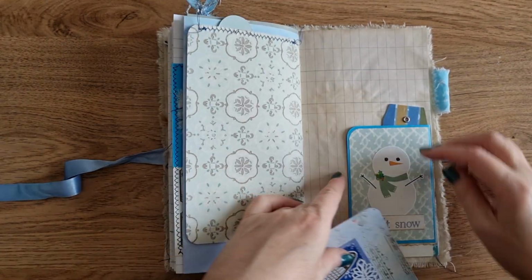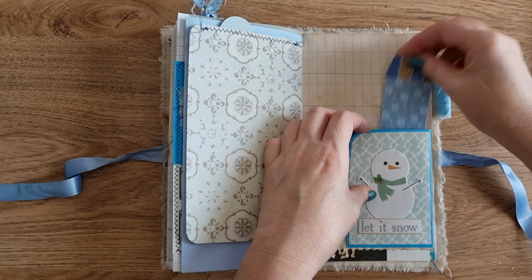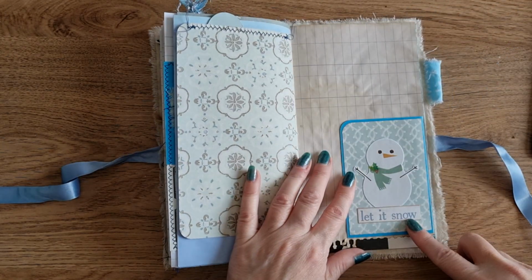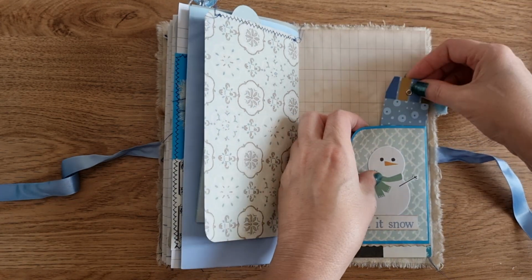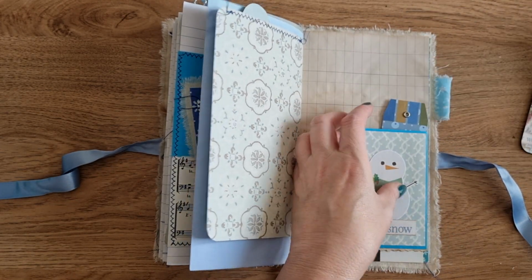And then we've got this cute double pocket. And there, so it has got two. Look at that snow person, let it snow. So much snow themed in here, guys. It just is, because, you know.